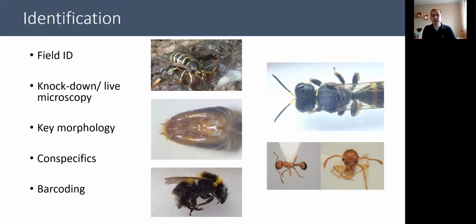So one of the things we've been working on is knockdown. This is mostly actually using refrigeration. So we put the samples into the fridge for about 10 minutes. Cool them down, and we can then put them under a stereo microscope and see the characters we need to see to identify them. We're also potentially going to use CO2 knockdown as well, although so far the fridge knockdowns have worked pretty well for most taxa.